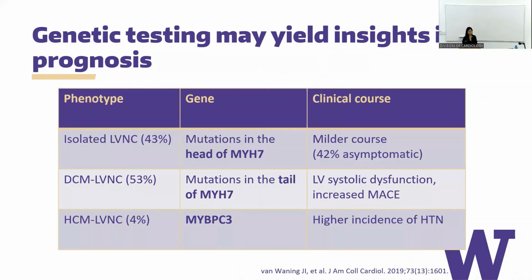As I mentioned, genetic testing still needs to be studied. I think we're just scratching the surface so far, but this was an interesting study that looked at 200 plus patients from about 113 different families, and they separated patients based on their phenotype. In patients who had primarily isolated LV non-compaction, these patients tended to have mutations in the head of the myosin heavy chain. And clinically, when they followed these patients forward, they tended to have a more mild clinical course.